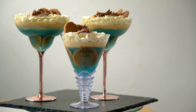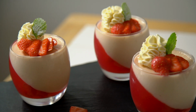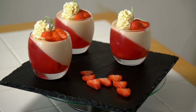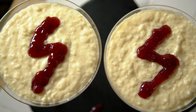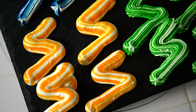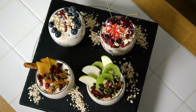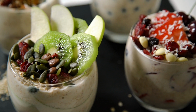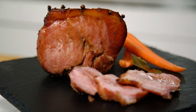In episode 43, we made butter beer trifle. In episode 44, we made strawberry jelly panna cottas. In episode 45, we made the best rice pudding. In episode 46, we made Hogwarts house meringue kisses. In episode 47, we made overnight oats inspired by our Hogwarts houses. In episode 48, we made the perfect ham.